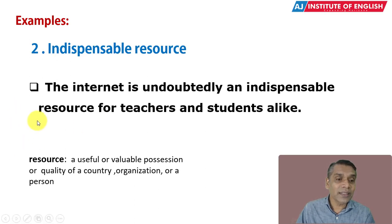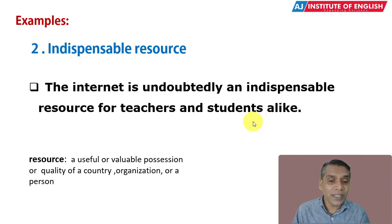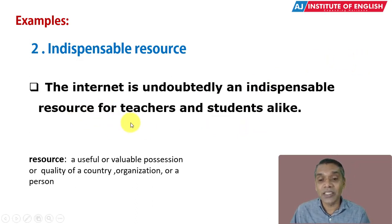And the second one is indispensable resource. Now study this example. The internet is undoubtedly an indispensable resource for teachers and students alike. Now we know that students as well as teachers really depend on the internet to have information and many things. So that has become an indispensable resource. So we can say the internet is undoubtedly an indispensable resource for teachers and students alike.